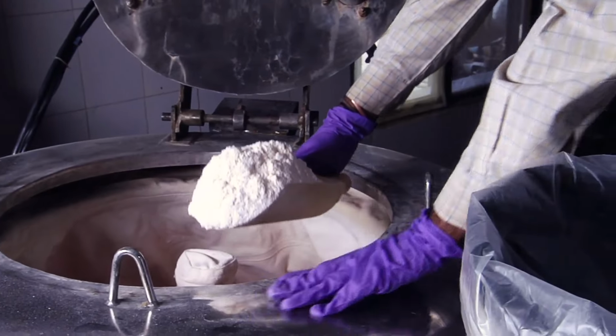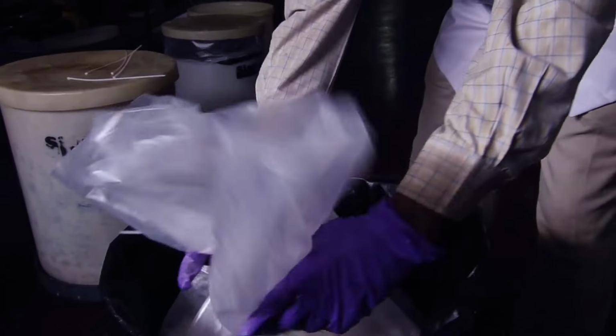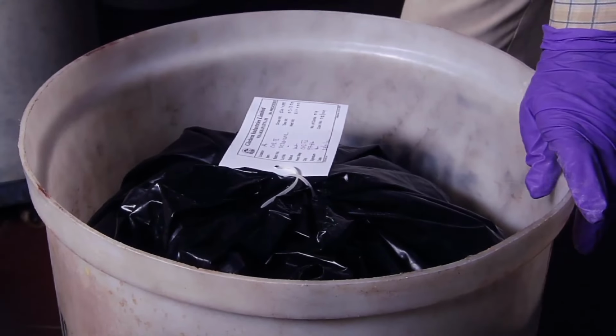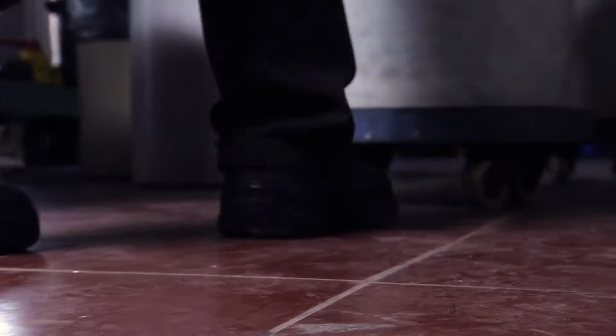After centrifugation, you unload the wet cake into fresh polythene bags using a dedicated scoop. Once unloaded, wrapped and packed, place the status label with all the information filled before moving to the dry area. Now the material is moved to the drying area.